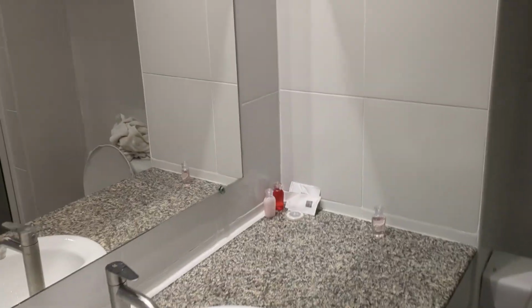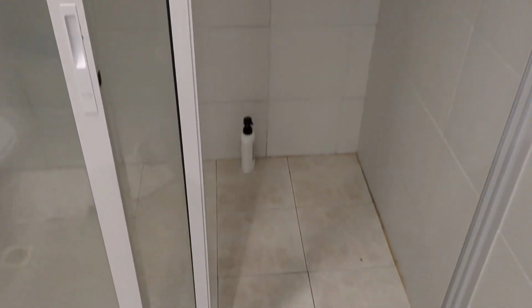We're kind of on our way out. We're going to move to a Honey condo, but this is the Cando one, and I really like this one. I hope the Honey one is as good as this one.